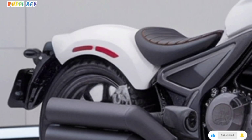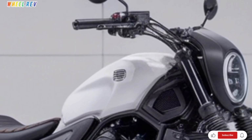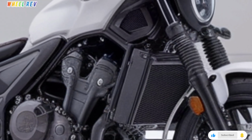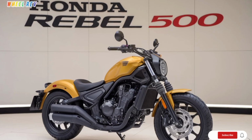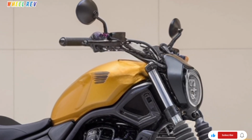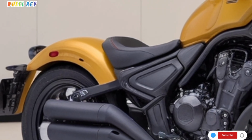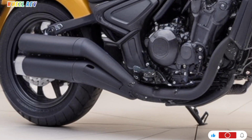Now let's talk value, because this is where the Rebel 500 really makes sense. In the United States, pricing starts at $6,499 for the base model, with ABS models going up to around $6,799. And the ABS-A topping out at about $6,999 plus destination charges. For what you get, the style, the engineering quality, the performance, and Honda's bulletproof reliability, that's a price tag that makes the Rebel not just accessible, but one of the smartest buys in the mid-displacement cruiser category.